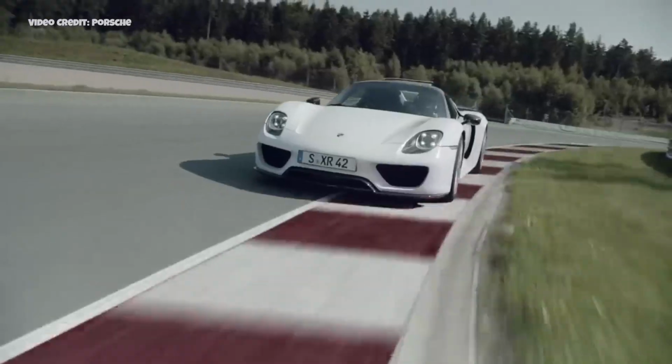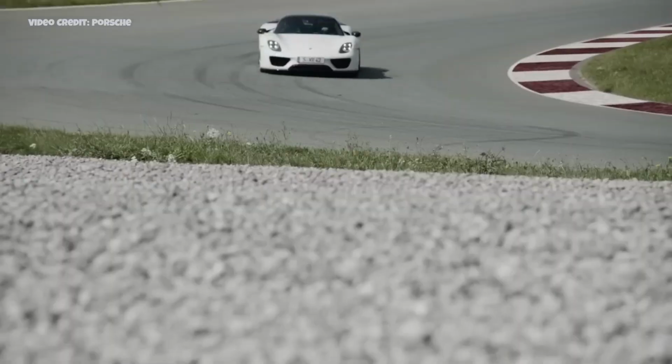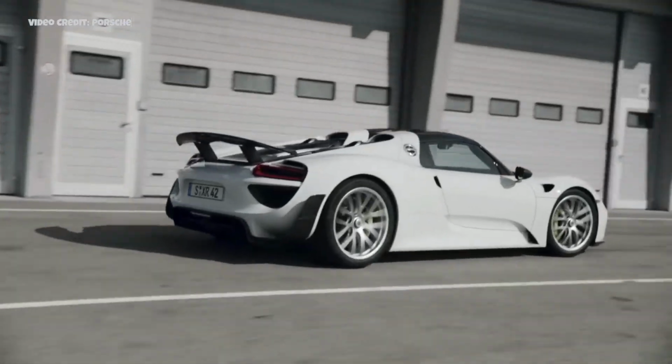The aggressive side skirts lead to a couple of intakes just behind the doors. The rear end of the car features a standard electronically controlled body-colored spoiler and carbon rear diffuser. It is a Spyder and gets a removable 2-piece hardtop. Also, the exhaust of the car is mounted just behind the driver and passenger seats.